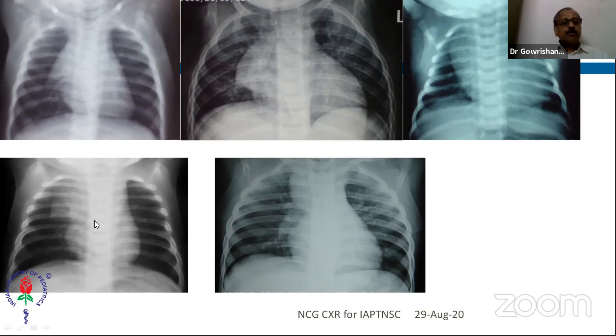Something like the old MGR song, "Aayirathil Oruvan"... that song, no? That is how. Nowadays you don't see the sail, okay? Except in Pirates of the Caribbean.